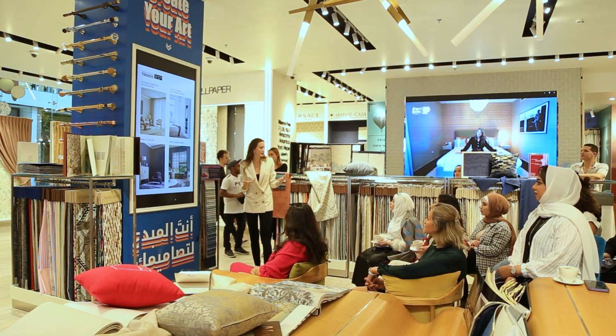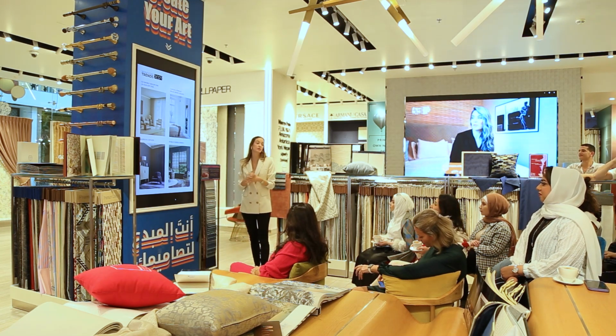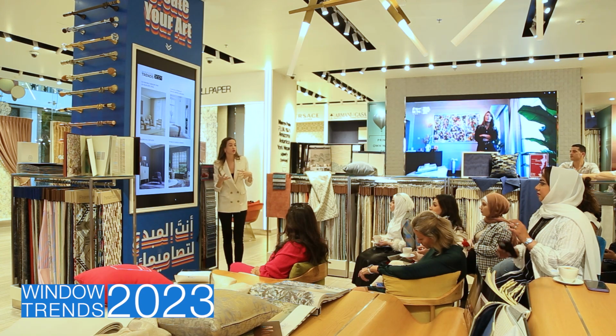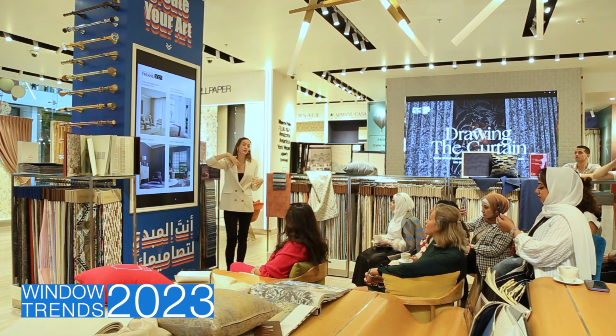Window trends are not going anywhere. Everybody wants to keep their curtains. Nobody's gonna sleep without curtains, but windows also do have trends. So one thing that I don't know if your clients ask you, or for yourself you ask, is where do I stop the height? How high do I hang the curtains?